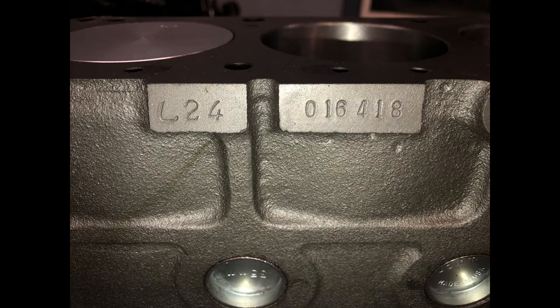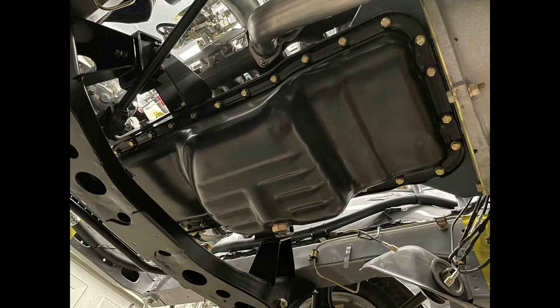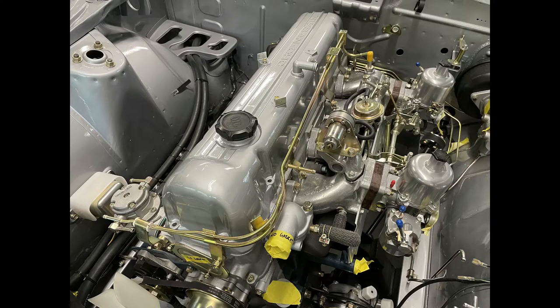For the cylinder head, it was stripped down, decked, a valve job, the basic needs for a light cylinder head rebuild. Anything it needed, we did: studs, valves, whatever it took. And so we got the long block back and began the rebuild process. You'll see in the car, the oil pan, we had that blasted and powder coated, and that got installed. The original exhaust manifold was blasted and top coated as well.